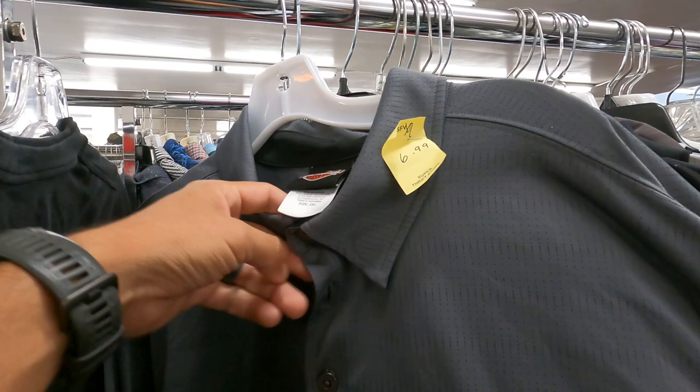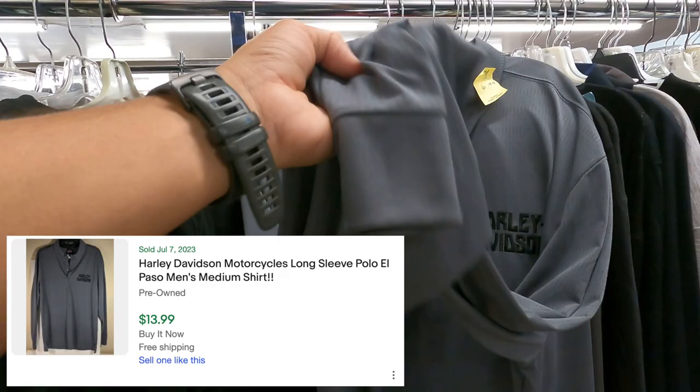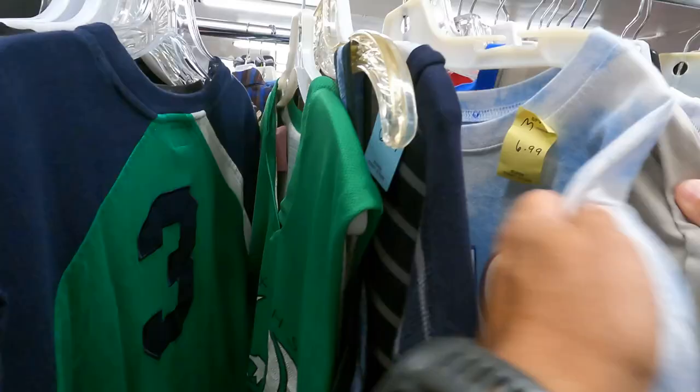Here's a brand that a lot of people pick up, Harley Davidson. This one might be worth it. I'm just not going to mess with it because it's $7. It's kind of basic Harley. Some of the older stuff, I could see why people love that, but I never really pick up a lot of it unless it's really unique. A while ago I sold one that had a long sleeve with a dragon on it. I didn't mind grabbing that. That was a cool one, but this is just a plain long sleeve polo. I just don't see anyone riding a Harley rocking this thing.